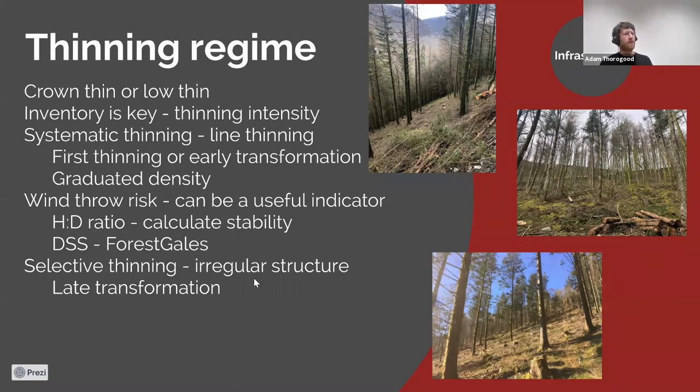So as we move later in the life of this process, we might be looking at selective thinning, where we're removing particular trees from around the stand in a more irregular manner. And this is something that may be more useful for late transformation. We can see pictures here from a woodlot site just north of Machynlleth, where larch has been thinned. It's an intimate mixture of Douglas fir and larch, so planted very close together, larch and Douglas fir intermingled. The lower picture is where all of the larch has been removed, so it's a really severe thin.